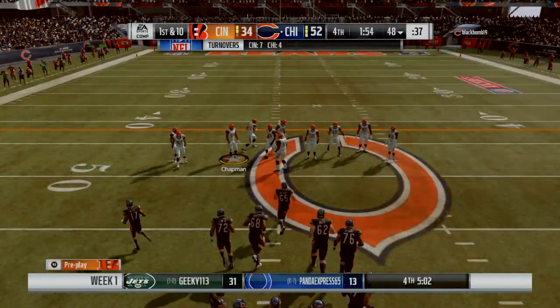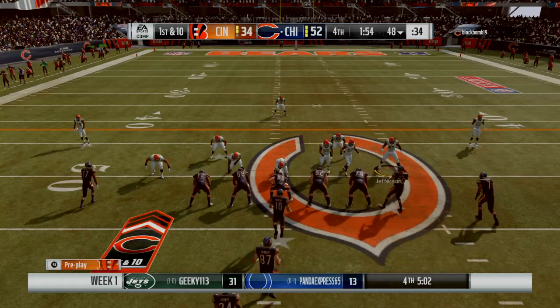Well, this defensive pressure has been constant all game long. The pass rush, the coverage. They've all been excellent.